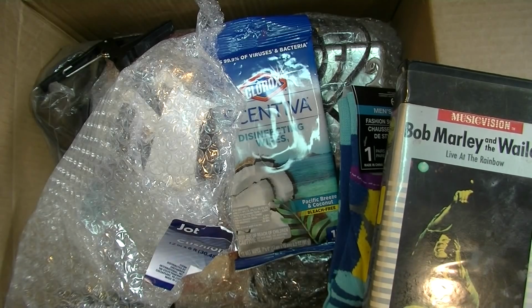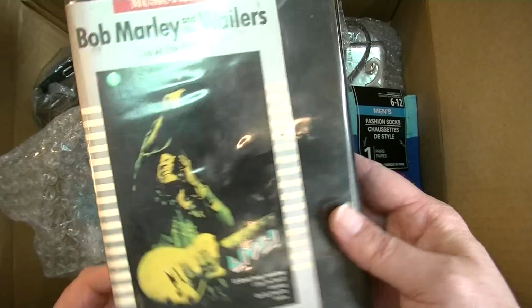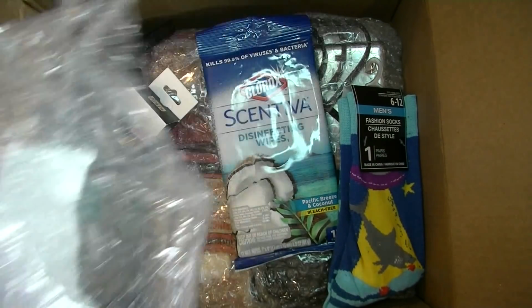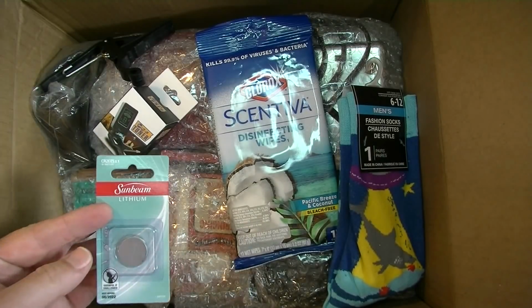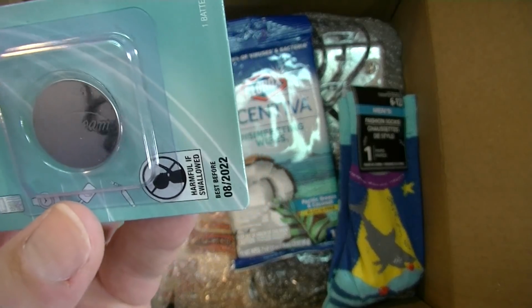That's really cool, man. If this isn't something that's already up online, I might even throw it up there and let you guys see it. I'll digitize it. I've got the means to digitize that kind of stuff. I've got a lithium battery.